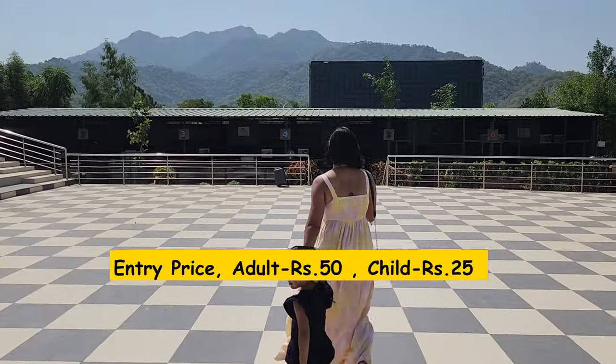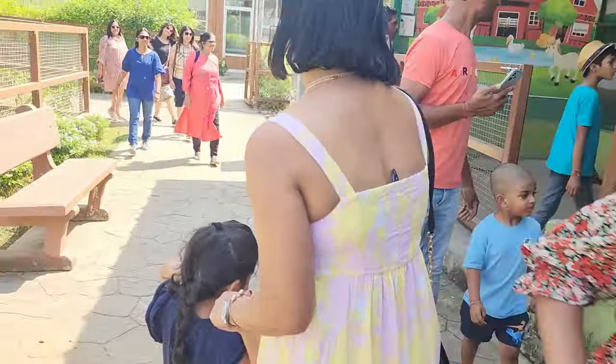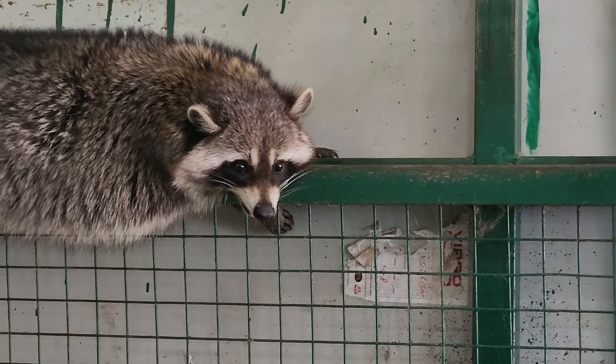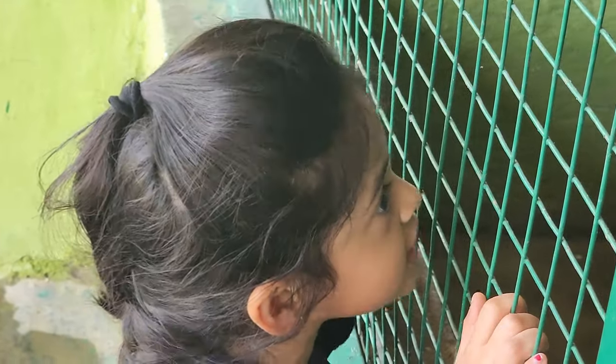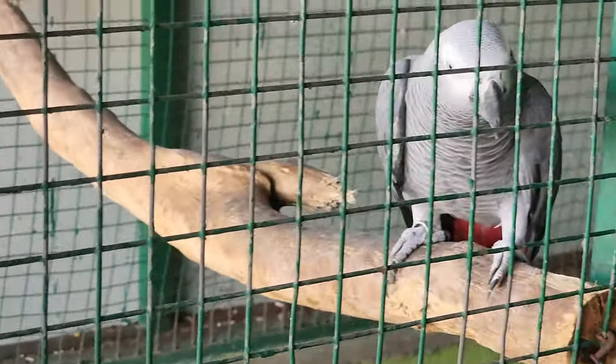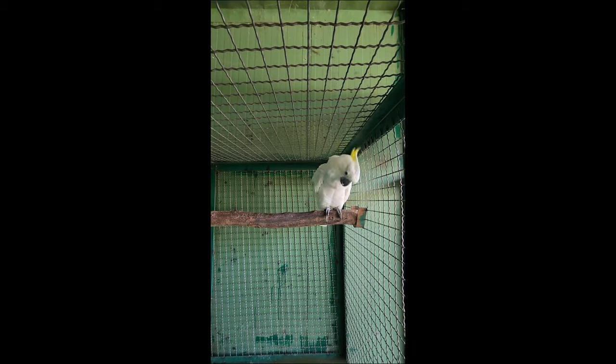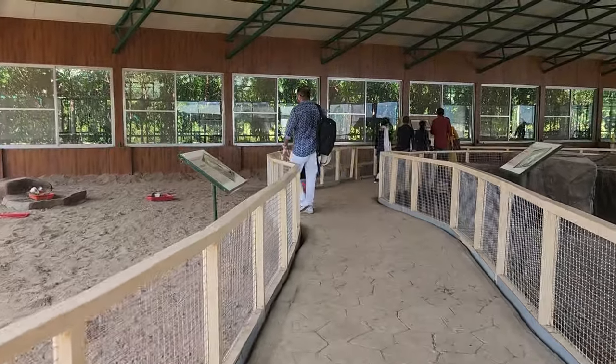The pet zone is right opposite the jungle safari. Hello, buddy. Pet zone is definitely a place you can do in daytime because a major part of it is covered, so the sun won't hit you directly.